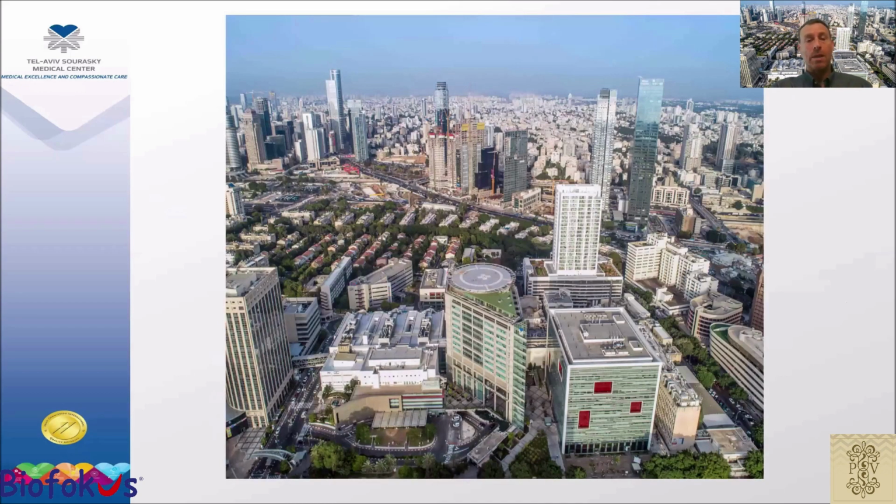This is my hospital, the Tel Aviv Medical Center. I'm located right down here. If you are in Israel, please stop by, come and visit us.